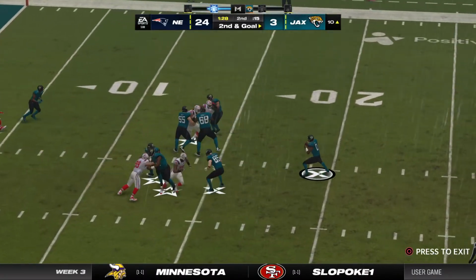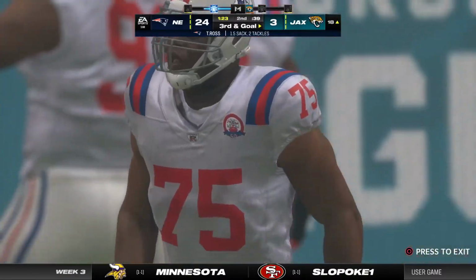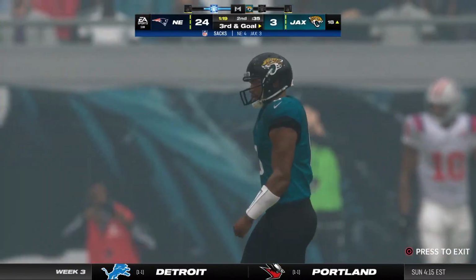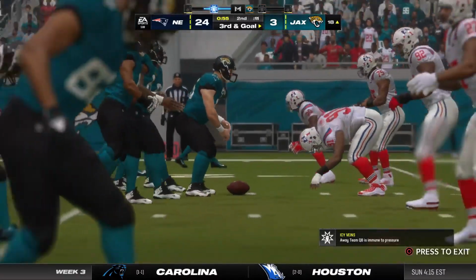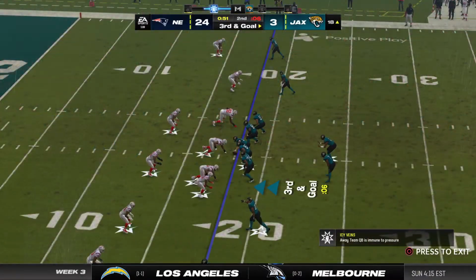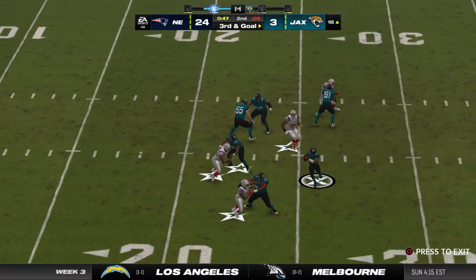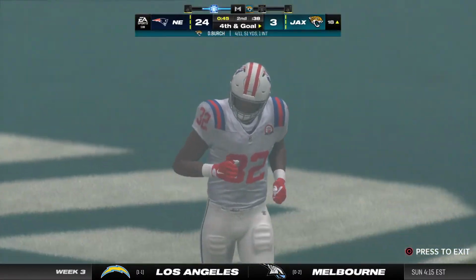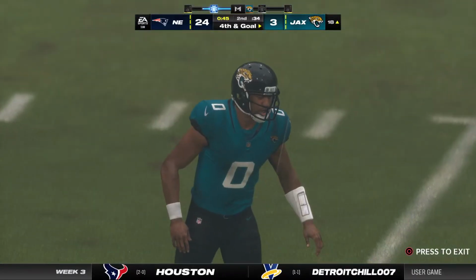Now they'll throw here out of the gun. Under pressure again, and down he goes again. And that one really pushes him back. A loss of 9. And now it's 3rd and goal after the sack. Out of the gun. They'll look to throw. And that is incomplete. Fine work by the Patriot D there, and it's 4th down.